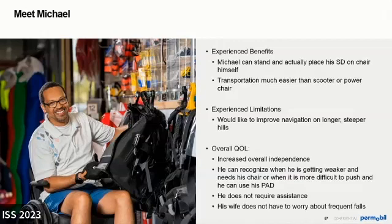And he felt that for him, transporting a power assist device was easier than adapting his vehicles and his home to either a scooter or a small power wheelchair. He did want to have a little bit better navigation on long, steep hills, but overall, he feels like it allowed him to recognize the changes within himself and identify when he needed to use that power assist device, and when he was maybe able to do a little bit more for himself.